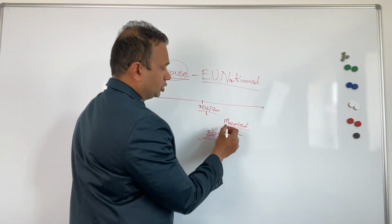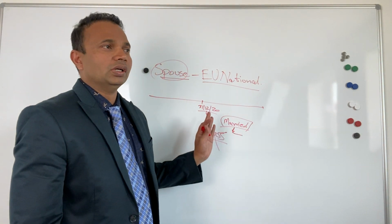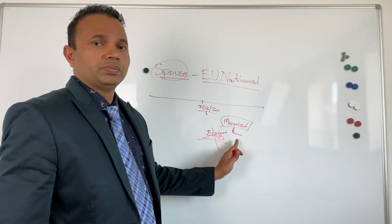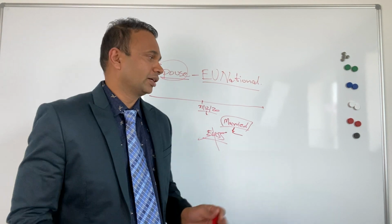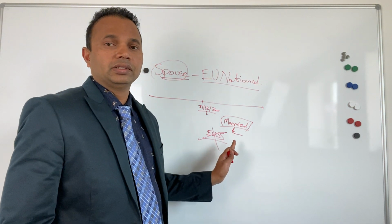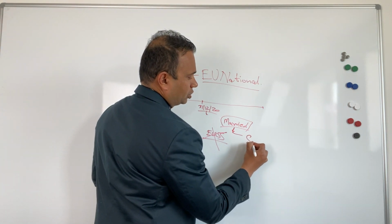Remember this. The relationship beginning is basically how it is defined. Did the relationship exist before the date of marriage? If it is marriage, then I'm strictly talking about marriage. I'm not talking about unmarried partners, etc. So if you have got married after this date, then the simple answer is you should apply for the spouse visa.